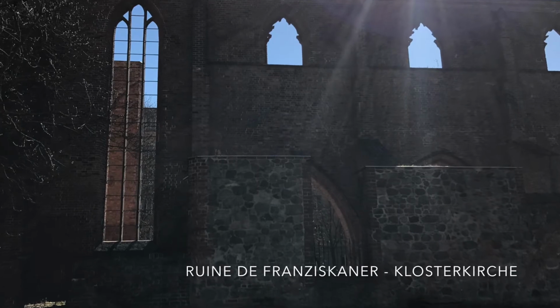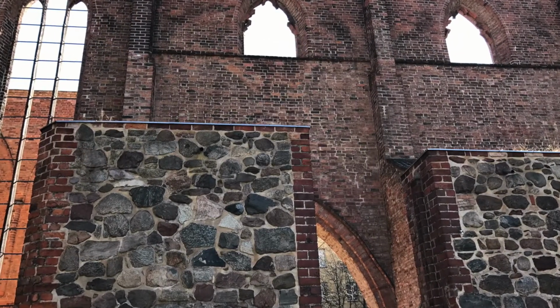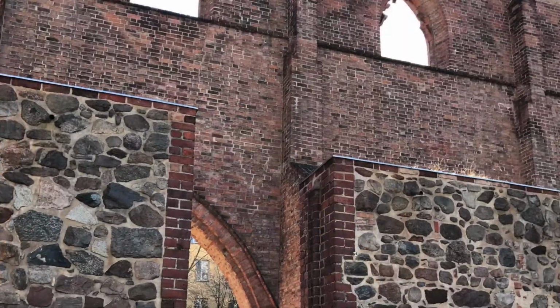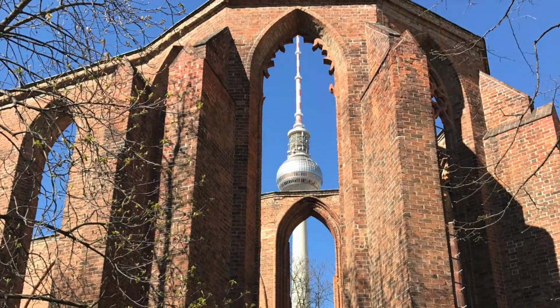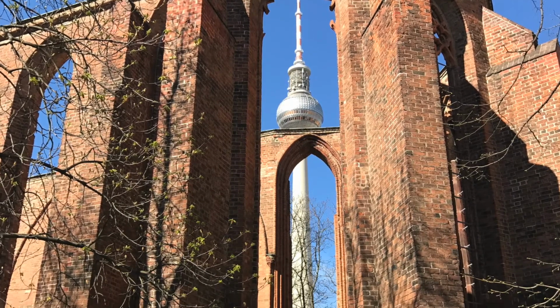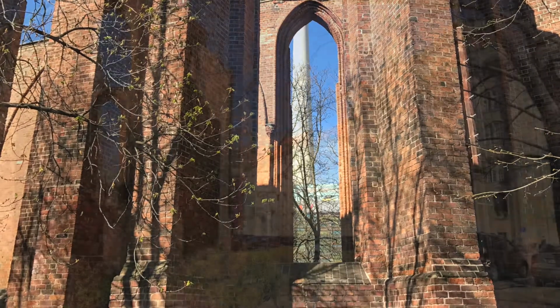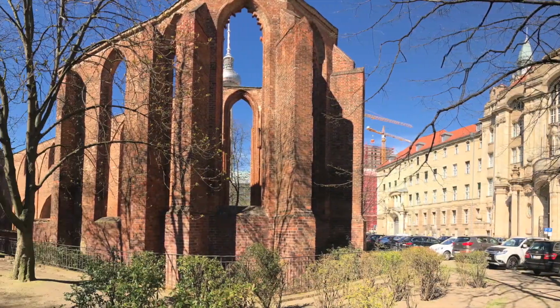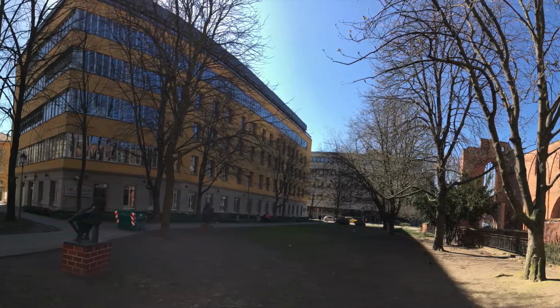This is the ruins of a Franciscan church. It was founded in 1250. Although I could see only what's left, the elegance of the structure was so stunning. I could feel the grief around the area, I didn't know why. From here you can see the TV tower through the church's window, which was a high contrast between the old and the new world.